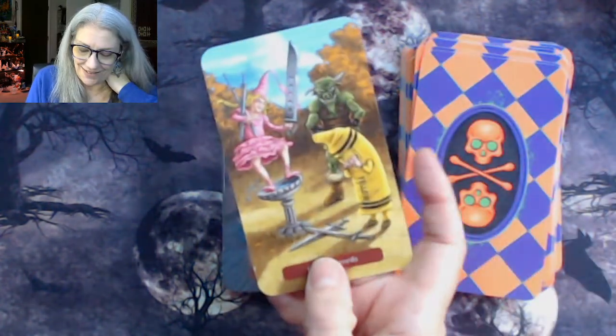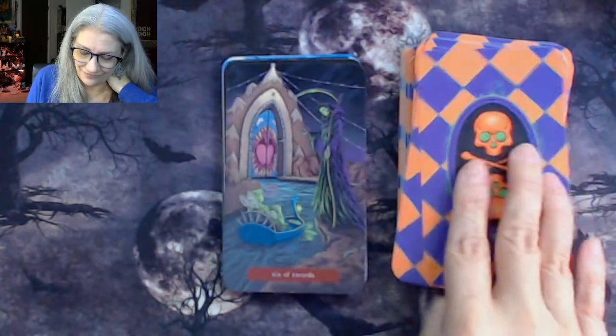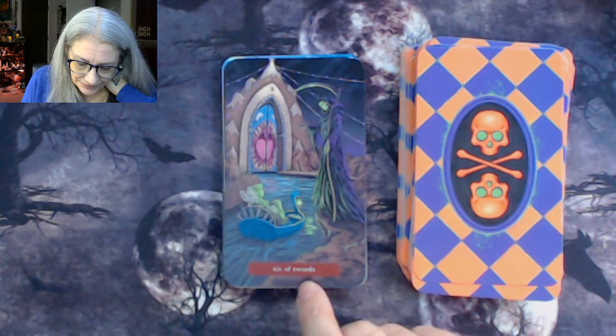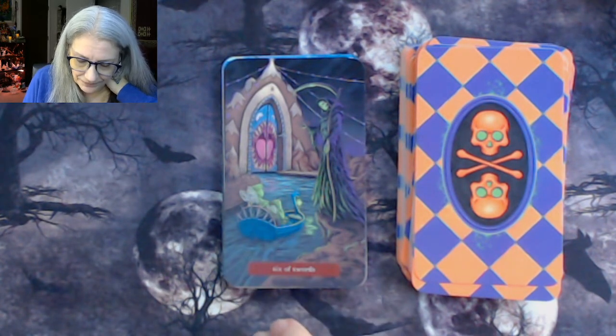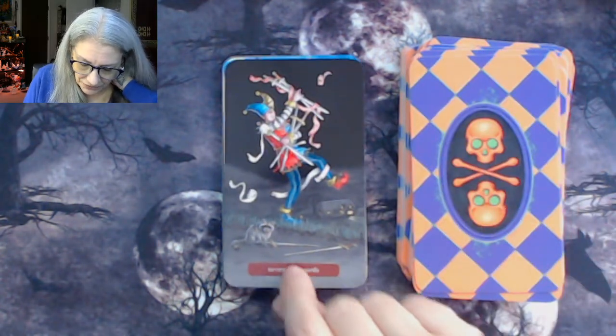This is a Buffy reference. Any Buffy fans out there agree? Here's the 6 of Swords. There's the boat on the water, getting ready to go through an amusement park ride or haunted house ride.